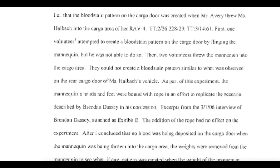As part of the experiment, the mannequin's hands and feet were both bound with rope in an effort to replicate the scenario described by Brendan Dassey in his confession. The addition of the rope had no effect on the experiment.